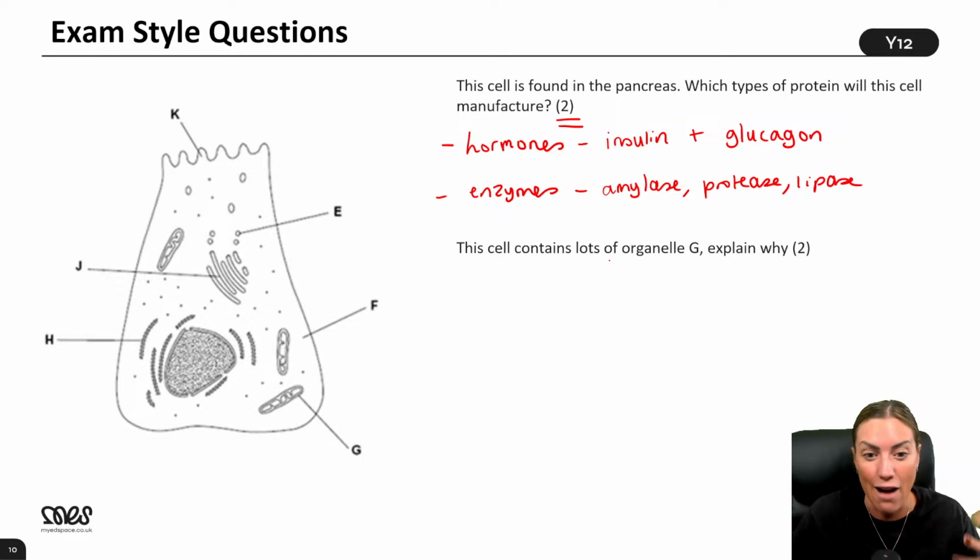Look, it's going to have loads of rough ER. It's going to have loads of ribosomes. But why does it also contain a lot of organelle G? What is glucagon? So glucagon is a hormone that your pancreas releases when your blood sugar is too low. If you've been exercising or fasting, your pancreas would release glucagon.